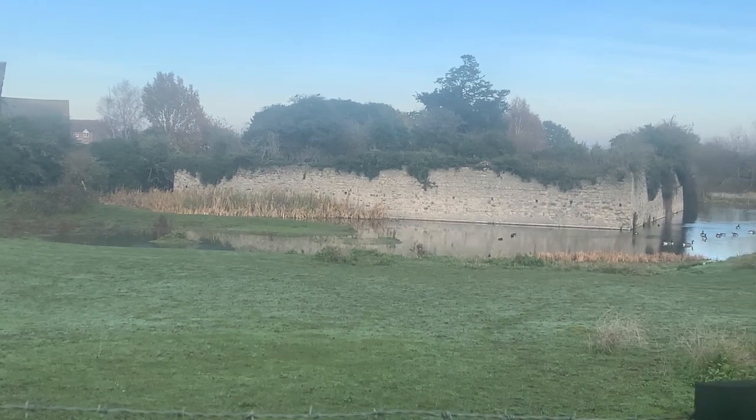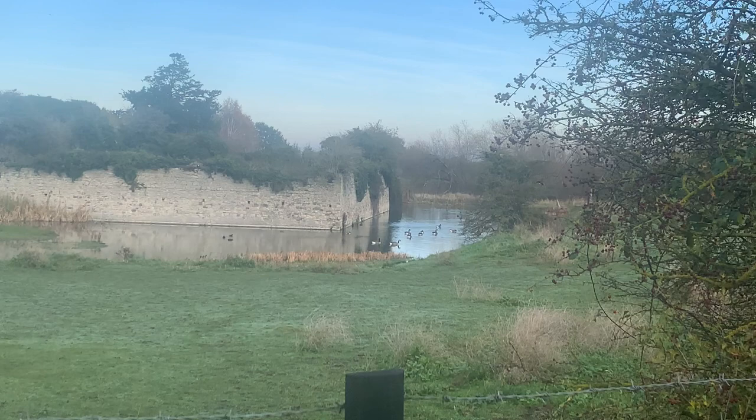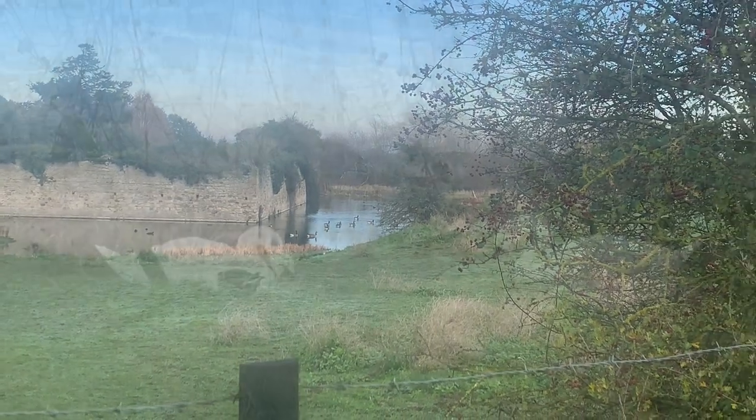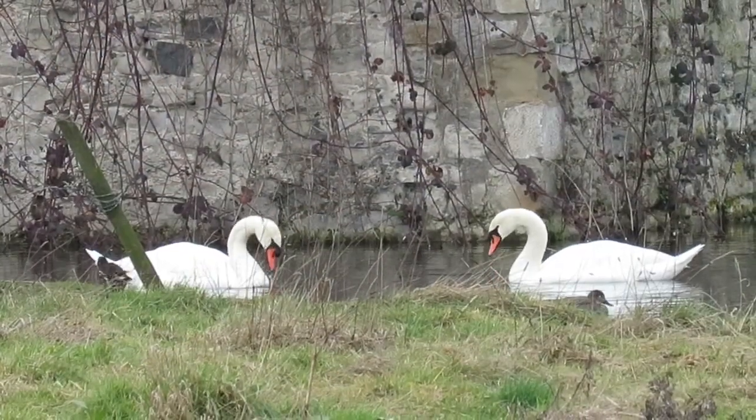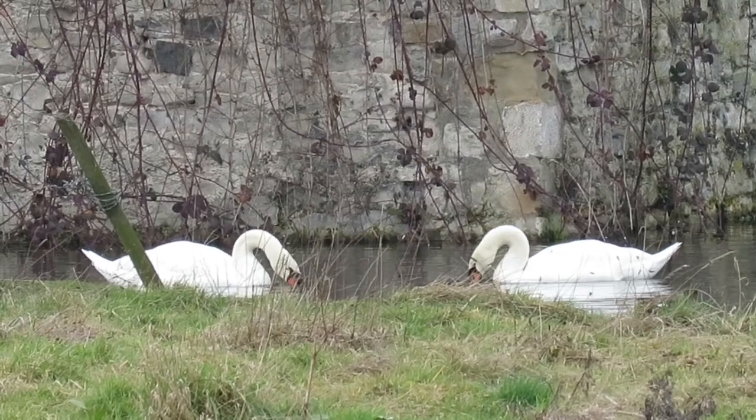Our walk begins at Howbury Moat and the Tythe Barn. This moated structure was owned by the half-brother of William the Conqueror in the 11th century AD. The Tythe Barn dates from the 1600s.